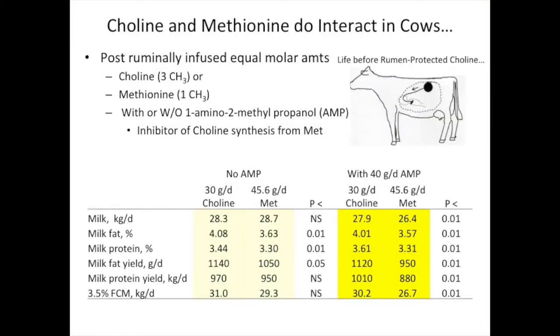Okay, so do choline and methionine interact in lactating cows? And the answer is yes, they do. And this was a very simple experiment. Well, it wasn't that simple. Because when we did this experiment, there was no rumen-protected choline. There really weren't any rumen-protected methionine products that were commercially available at the time. So all of our studies involved post-ruminal infusion, which basically requires a rumen-fistulated cow and the ability to thread a piece of Tygon tubing through the rumen, find the reticulo-omasal orifice, and then further pass that down into the abomasum. So this is a small study, and the study was designed as follows.